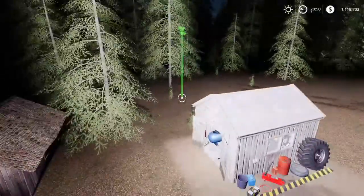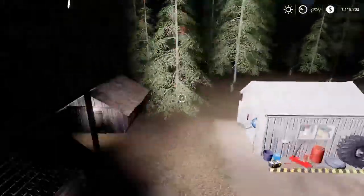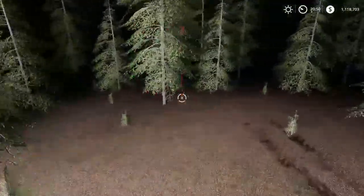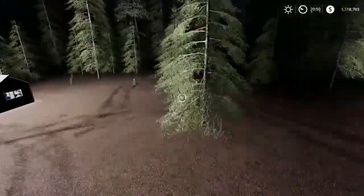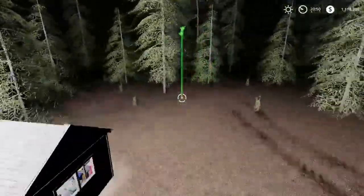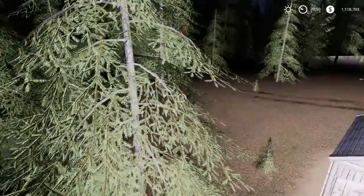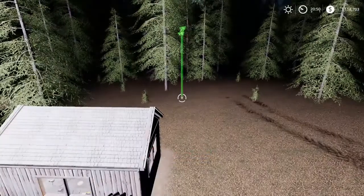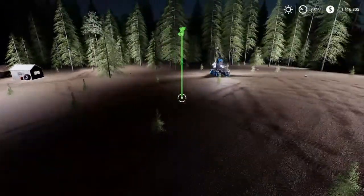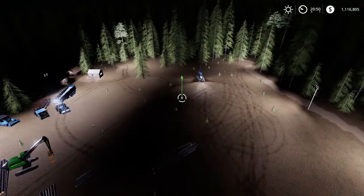I probably won't work too much further past this way. This tree here will probably be our border this way, and we'll just kind of work our way back through here. So I'm just going to place it here. If I have to move it later, I totally can. I'll just go there. So we have all that lit up on that side. So now we have plenty of bright working area there.